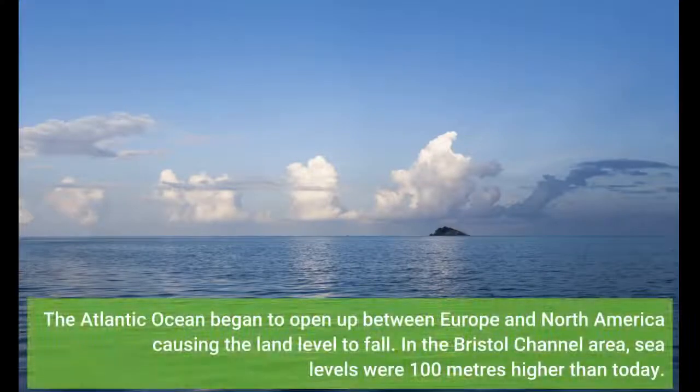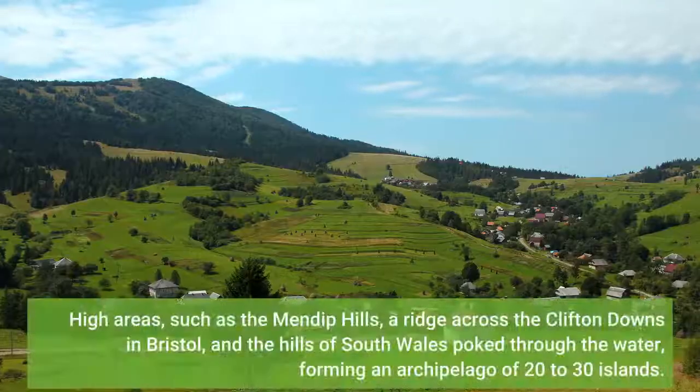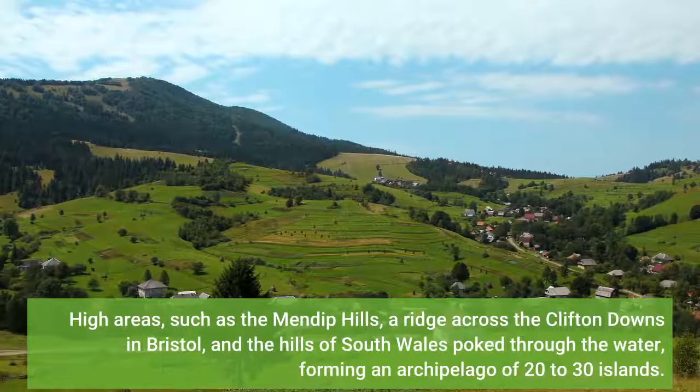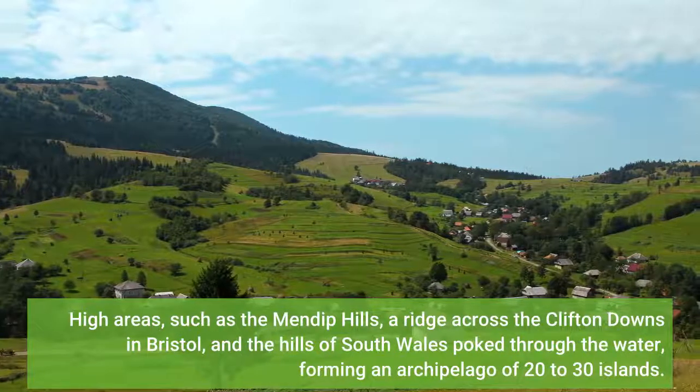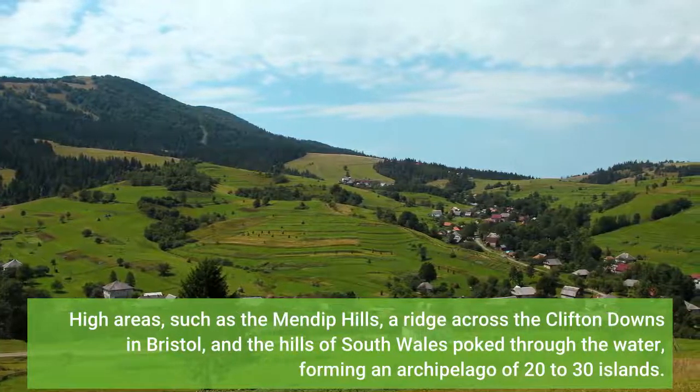The Atlantic Ocean began to open up between Europe and North America causing the land level to fall. In the Bristol Channel area, sea levels were 100 meters higher than today. High areas, such as the Mendip Hills, a ridge across the Clifton Downs in Bristol, and the hills of South Wales poke through the water, forming an archipelago of 20 to 30 islands.